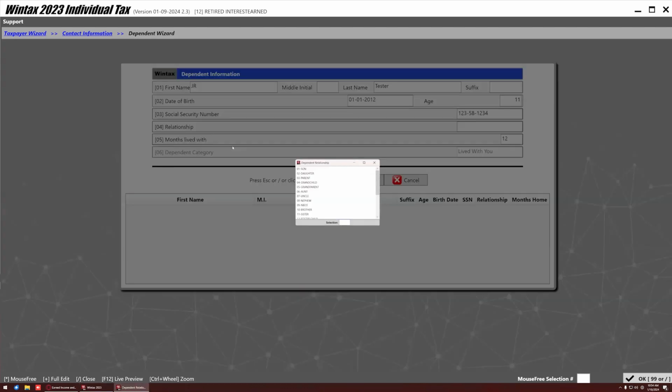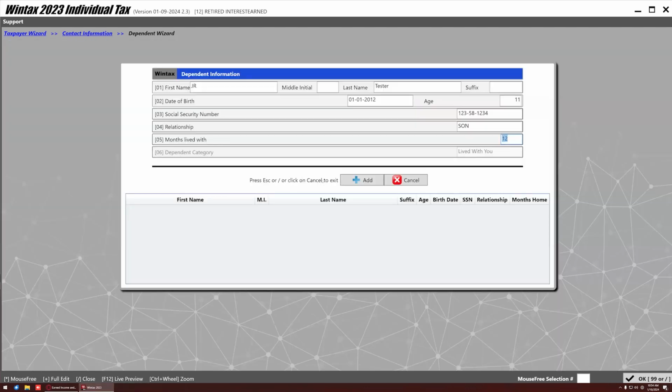Okay. And it's going to ask for a relationship. So we're going to go ahead and say this is his son. Now, a common mistake that happens is you enter the information and then you think you're done, and you click OK. You want to make sure to always click add. Once it's down here, the dependent has been added.